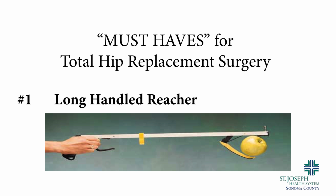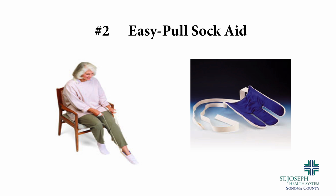Here are some items that are what I call must-haves after a joint replacement surgery, specifically for hip replacement patients. These are adaptive equipment devices that can help you get dressed and get some things that you need while abiding by your hip replacement precautions. The first adaptive equipment device that is shown here on the screen is a reacher. The reacher can help you grab things that are hard to reach or help you grab things that are located on the ground where you will not be able to bend over for the first few weeks after surgery. The second item is a sock aid.